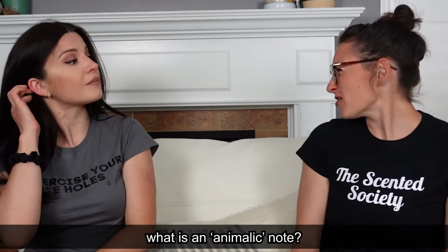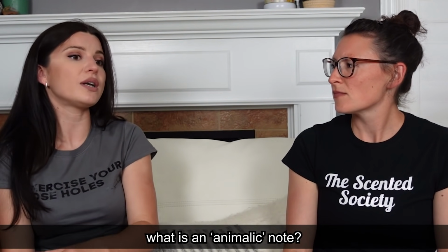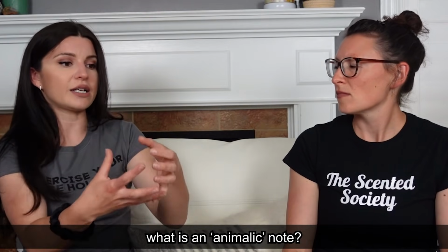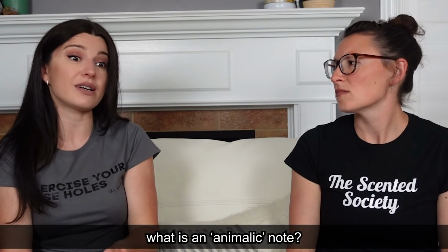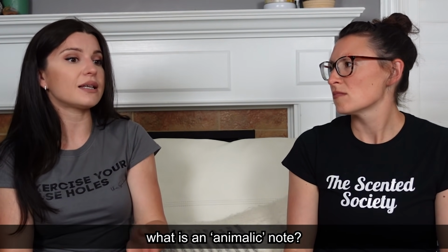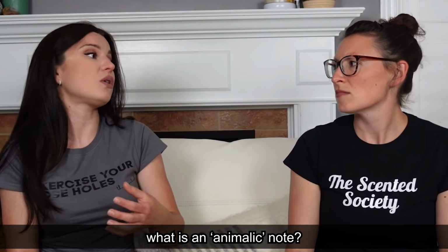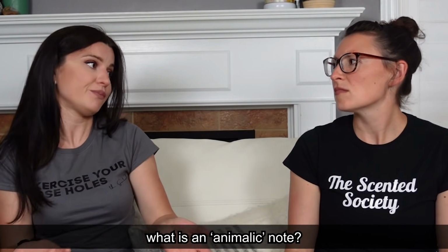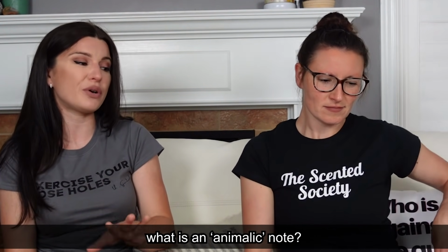Ooh, would leather count as an animalic note? I think leather does count, but leather is synthetic, and you wouldn't actually squeeze leather to put leather juice in your fragrance. I don't know if leather has always been synthetic. I think leather does qualify as an animalic note because it smells animal-like, and a lot of animalic notes smell animal-like. So I would say leather qualifies, but as a wearable animalic note, I'm pretty sure it's always synthetic.